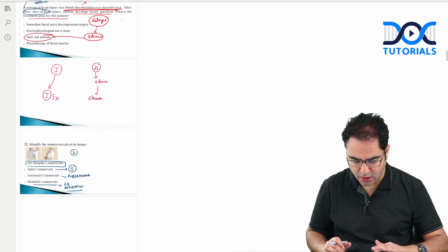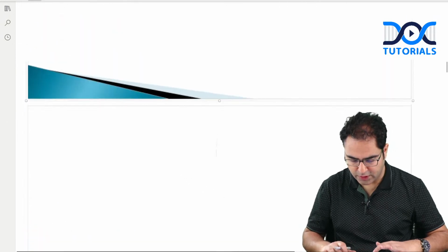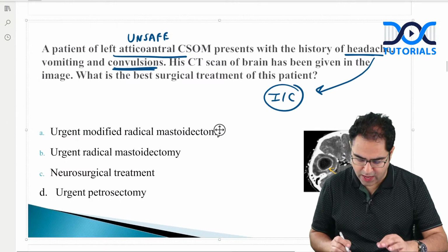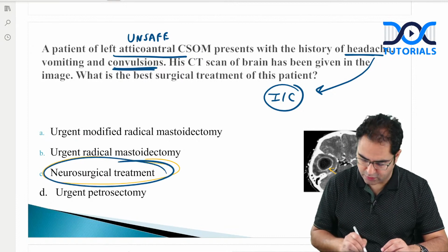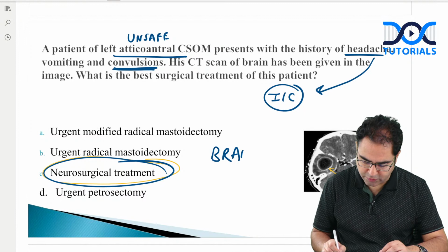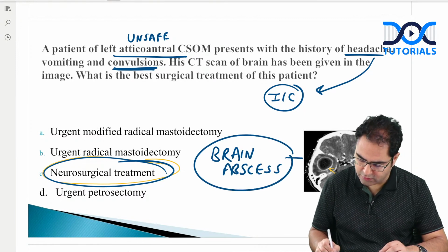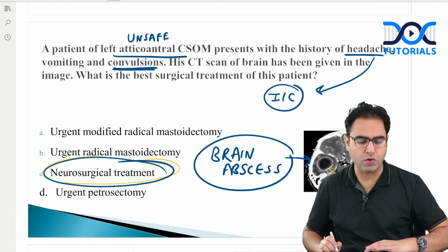What is the treatment of temporal lobe brain abscess? The answer is neurosurgery, beta. Neurosurgery. Please do not mark any other treatment. Please mark neurosurgery. Neurosurgery is the treatment. So this is the case of brain abscess in the temporal lobe. The CT scan shows the brain abscess just above the ear, and this is the case of temporal lobe abscess, and the treatment is neurosurgery over there.